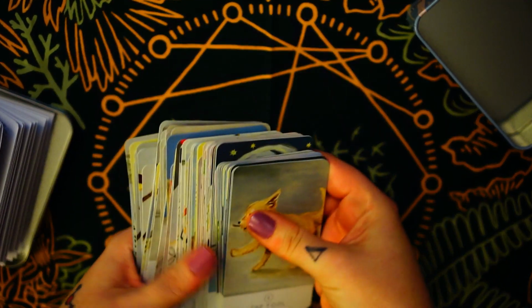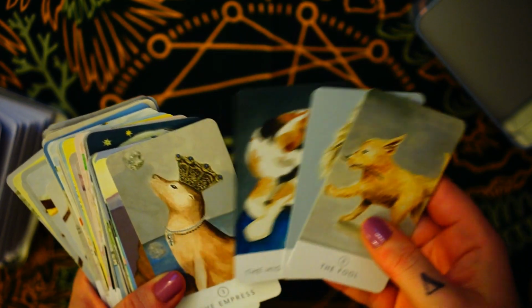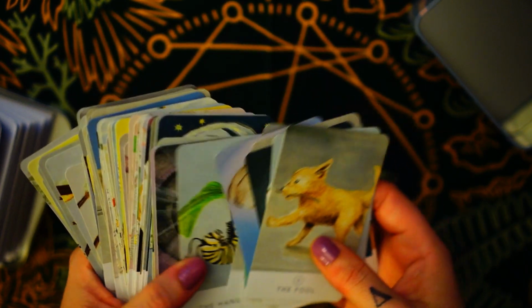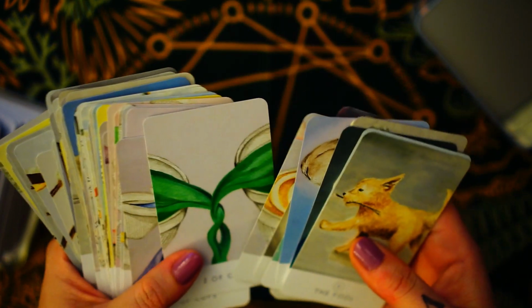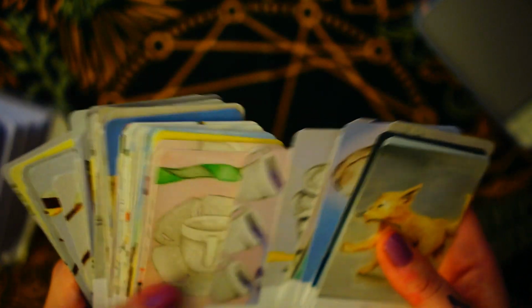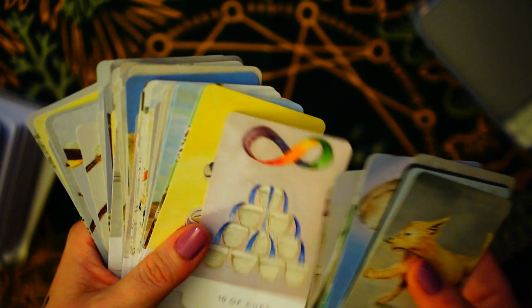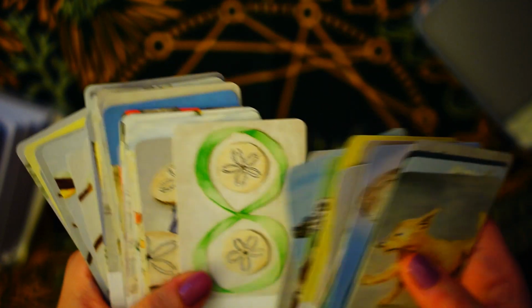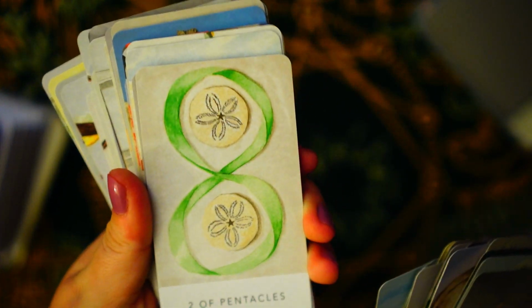So overall, the deck has a lot of symbolism in the majors, but the minors are quite pip-ish, which just means it's like you see three cups and four cups. The cups are more fully illustrated, but then you get into things like this where it kind of gets the message across, but it doesn't have a lot of other symbolism to draw you like this. It shows what are your interpretations from it.